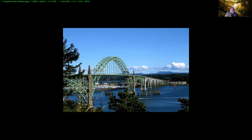Where is Yaquina Bay? Newport, Oregon. Did you go to the lighthouse? Yep. Are you kidding? How could I not go to the lighthouse? We rented a house in Newport, and so we hung out there for a few days. So yeah, we saw the lighthouse for sure.